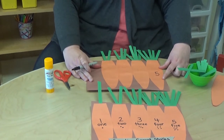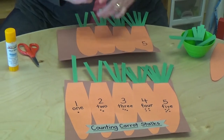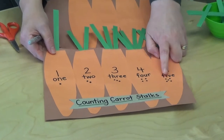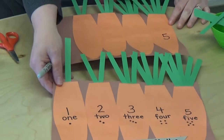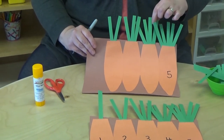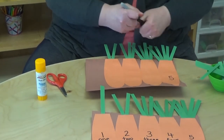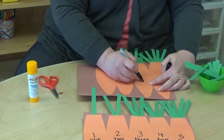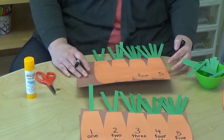You can write your number 5 and practice your numbers, or if you look at the example I made, you can see you can write the word 5, or you can write 5 dots. So we know how many stalks are on this carrot. Our next carrot has 1, 2, 3, four stalks. I think this time I'm going to write the word four. F-O-U-R spells four.